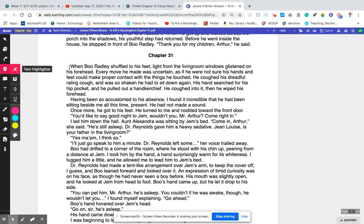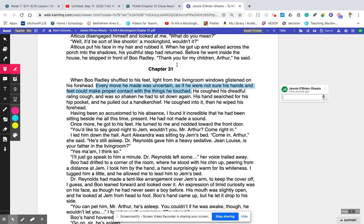All right, so I'm going to stop here. And on this line, I have a comment. So I'm going to use the asterisk. And my comment is, it seems like Arthur is uncertain about what to do because he has not left his house in so long. So being in another person's house, he's unsure of what to do.